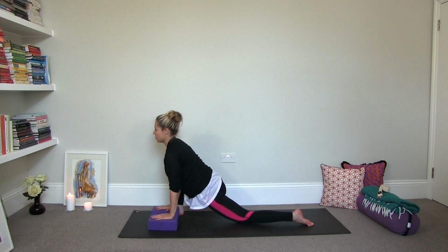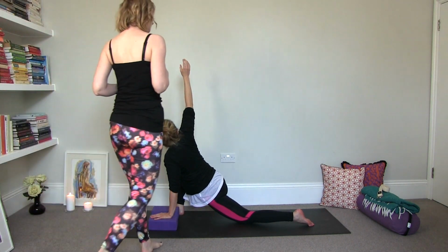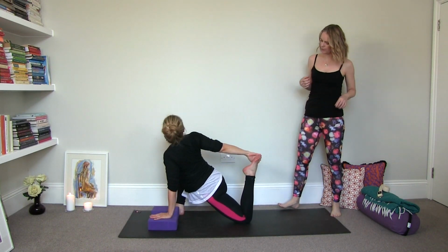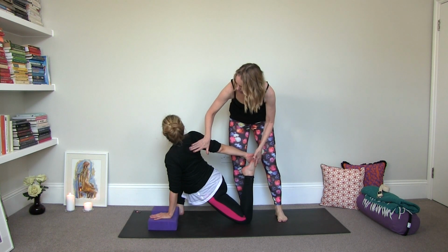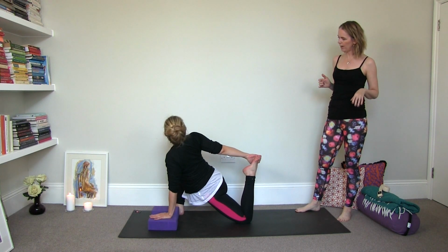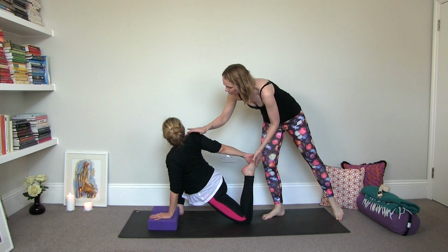Good. Point the foot and reach the right arm to the ceiling. Twist it open. And then feel free to bend the back leg, take a hold of the ankle, use a yoga strap if you need to. Might be days when it might feel better just to keep the leg on the ground. So that is just that whole thing about being flexible, just adapt according to how you feel. Put yourself in a position where you can breathe. All is good. So good.